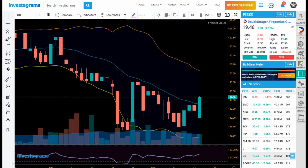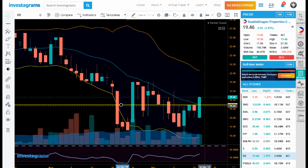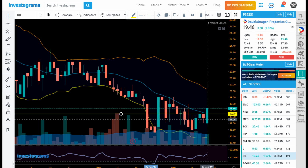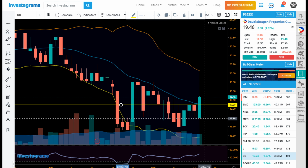Double Dragon starting to show some signs that it will cross your MA20 line. So let's use that. 19.28 is your possible support. 19.28, 19.26, that's fine. That's your support at the moment. Okay, let's see if it will just revisit and consolidate within the area. But if the price breaks, then we'll see, and definitely we'll talk about it again when we review the market movements in the coming days and weeks. Okay, but definitely looking at it right now, it's 19.29. That's the support that we are seeing.